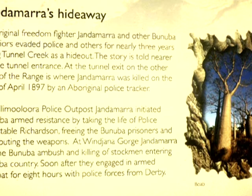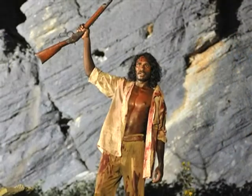They'd been tracked from Derby and they'd gone from Winjana. They ended up here at Tunnel Creek hiding out, and of course this cave system, you could get lost in there. It'd be very easy to hide, but it's kind of spooky, dark, scary. And at the tunnel exit, this is where he was shot and killed. It's a long story. I won't go into it here. From the Aboriginal point of view, he's a freedom fighter. From the constabulary's point of view, he was a murderer. Anyway, he armed his people.